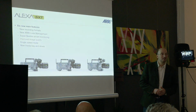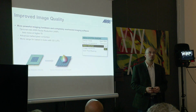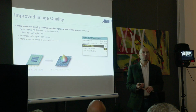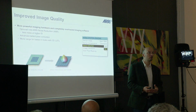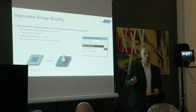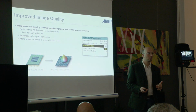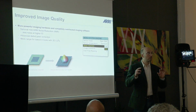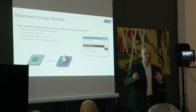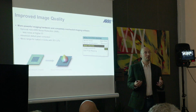Very useful. Next is improved image quality. Now that we have more horsepower, there are a couple of things we can do that we couldn't do before. One of them, we have an optional noise reduction. It's off by default, but let's say you're shooting and you don't have enough light, you want to go to, I think, what I usually hear is 1280 ASA is okay, but above 1280 you start noticing the noise with the Alexa. So if you go above 1280, you can turn the noise reduction on. It's a very mild noise reduction. I tend to not be a big fan of noise reduction, which is why I decided it's off by default. But if you need it, you turn it on.